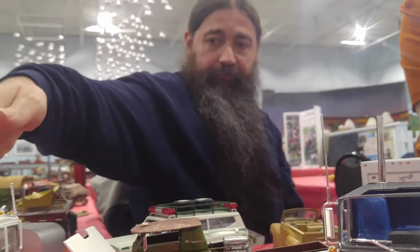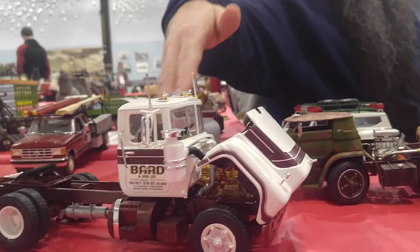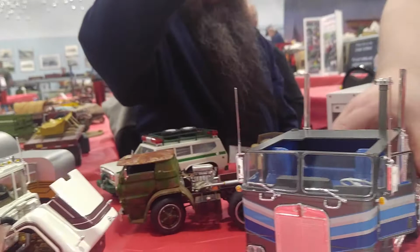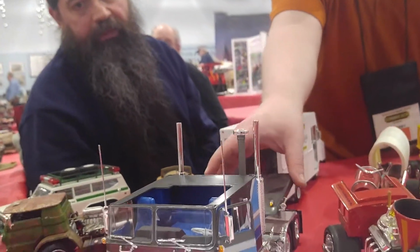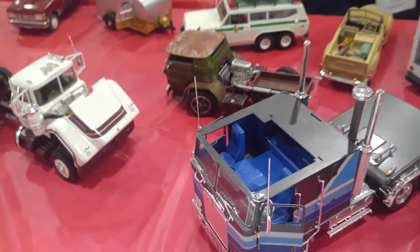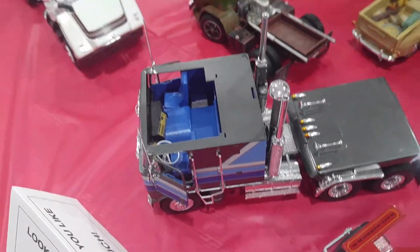It's a lot more to build. Like this one, he did full blown interior and stuff. Here's the cab too that you can sit on top of it, because it's got a wooden floor in it and everything. That's incredible. So let's go around on this side here.